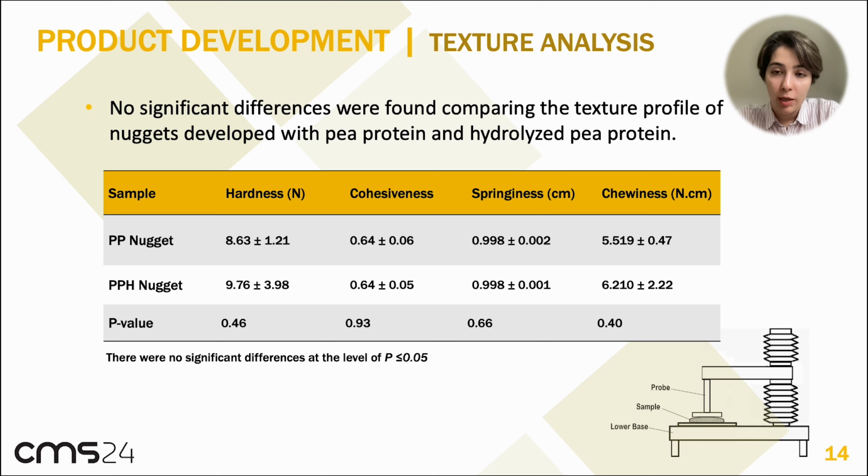So we want to try by developing a plant-based product. The design is to mimic the animal-based one and try to replicate the same eating experience for the consumer. One of the parameters that can be determining in this assessment is texture profile analysis, the texture of the nugget, to see how it has changed after doing enzymatic treatment.